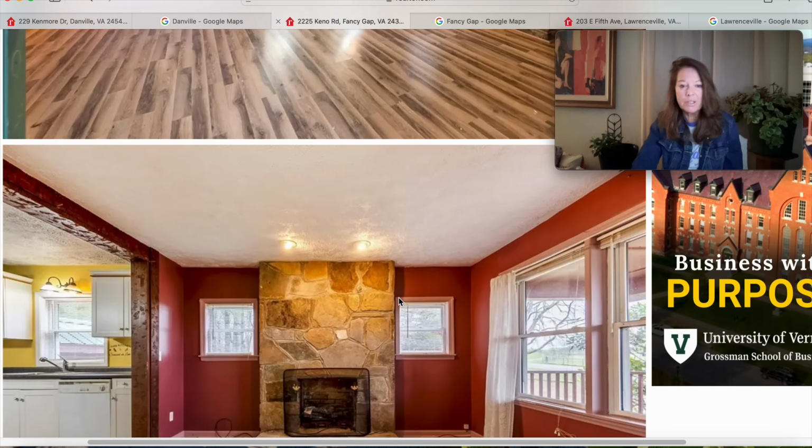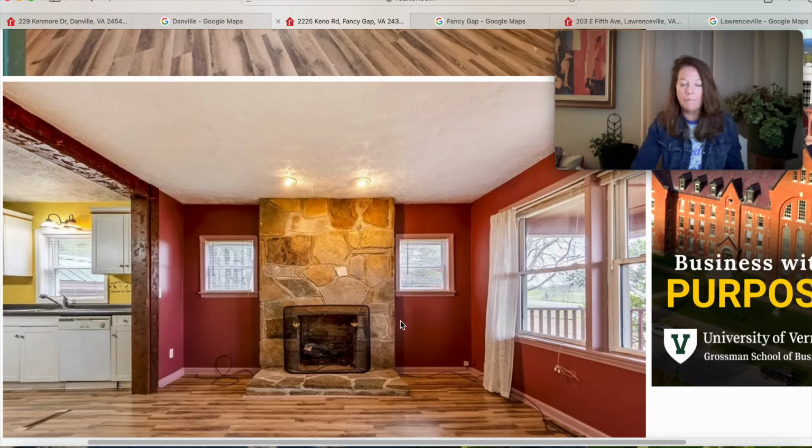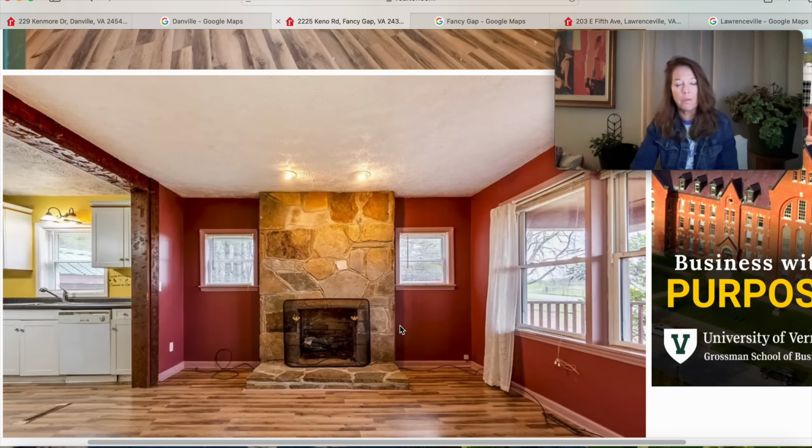And when you get in there in person, this might appear way different than what we see here in the photographs. Sometimes in photos the colors can be way off. Sometimes we get in these houses and they're way better than what we see here in the photographs. Sometimes it can work the other way.